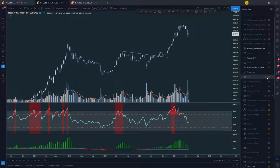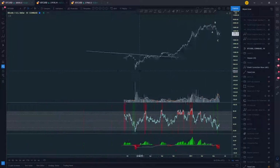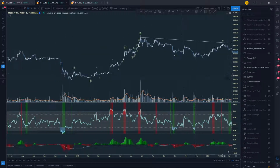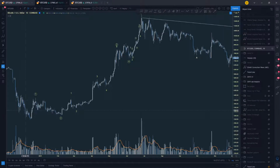I have to take a smaller one, but here we do have a 1, 2. So it's a bit of a funky first wave here, that would probably be a leading diagonal. I zoomed in, did the sub count in this, and it worked. Here you have a 1, 2, 3, 4, 5, and here you have to zoom in more.